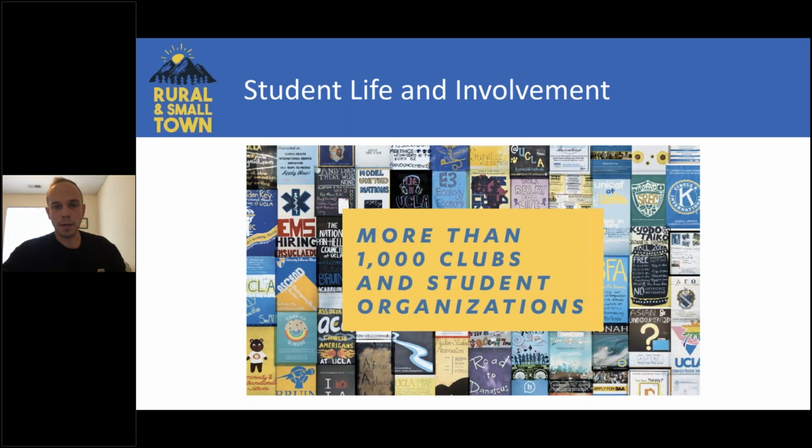In terms of involvement on campus, there's more than 1,000 clubs and student organizations that you're able to join, which include a wide array of interests and involvements and ways you want to be involved with other students. So it might be identity-based organizations you want to join, it might be pre-professional organizations you want to join, it might be Greek life, it might be a random interest that you have.